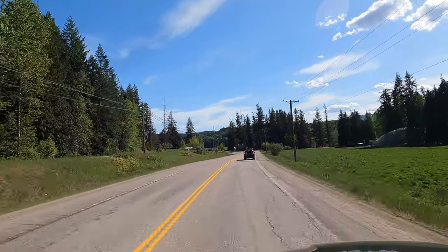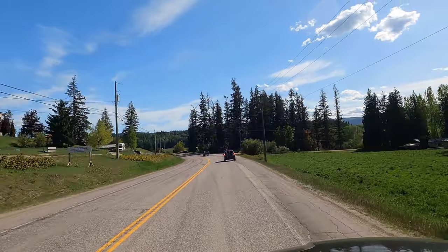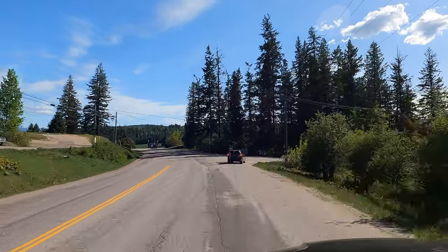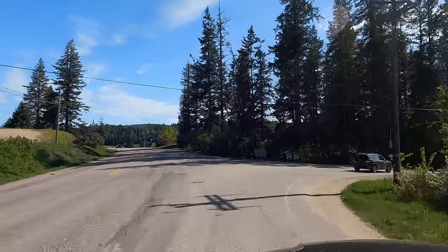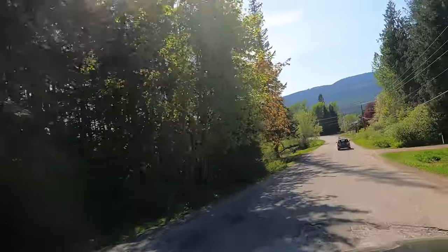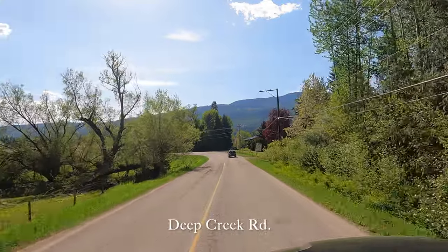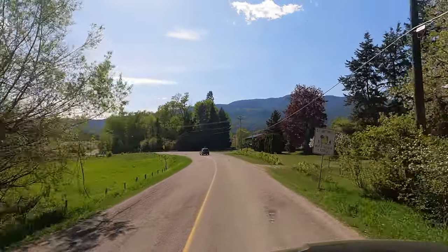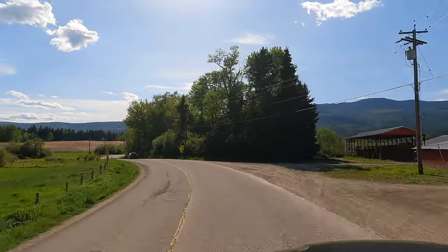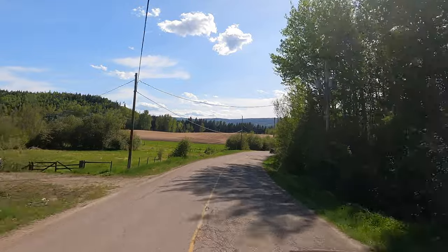This is where you're going to turn to the right, and this is Deep Creek Road. If you were to continue going straight, that's going to take you down to Enderby and Highway 97A, I guess it is. I get kind of mixed up, but I think that's 97A that joins up to 97B. Anyway, these both go the same direction.